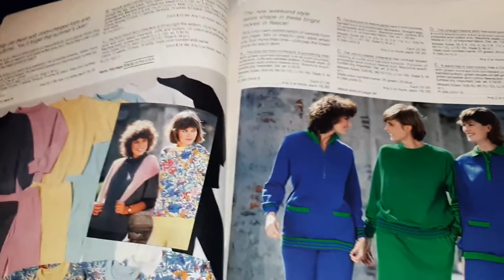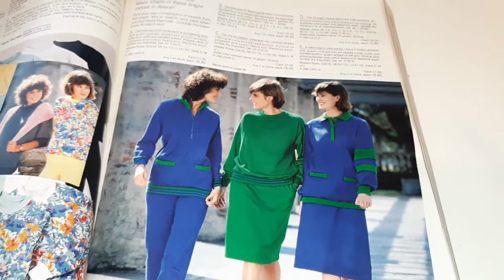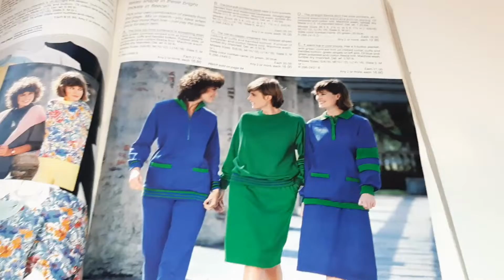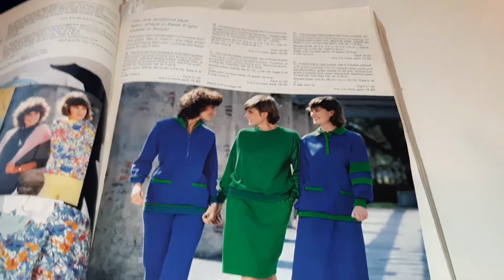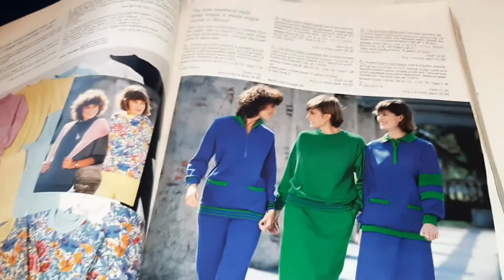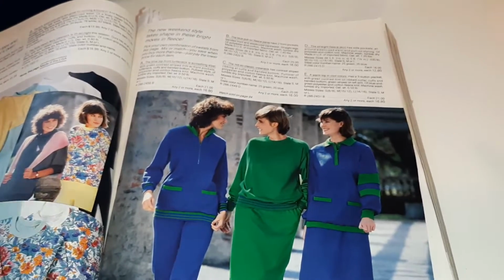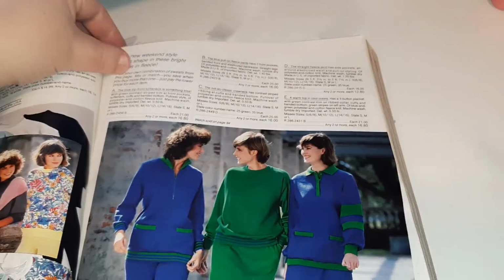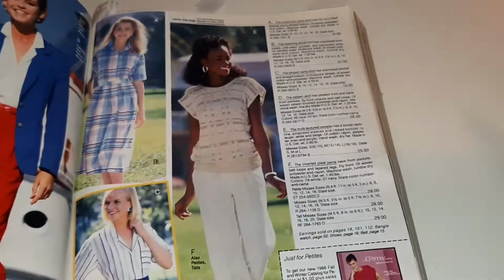Then they're trying to show that these pieces are versatile. So you could buy all of these pieces and mix and match them. But it really looks like friends who are twinsing or tripleting. It would be so embarrassing to go out with your friends looking like that. Looking like you were middle-aged moms in the 80s.